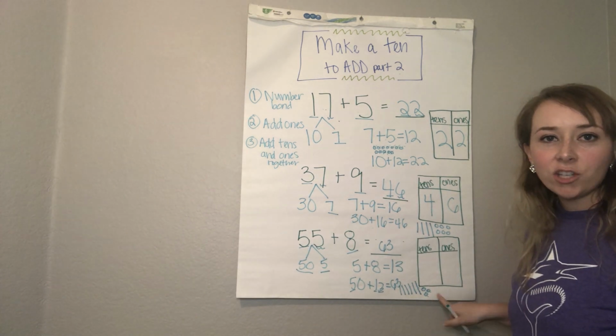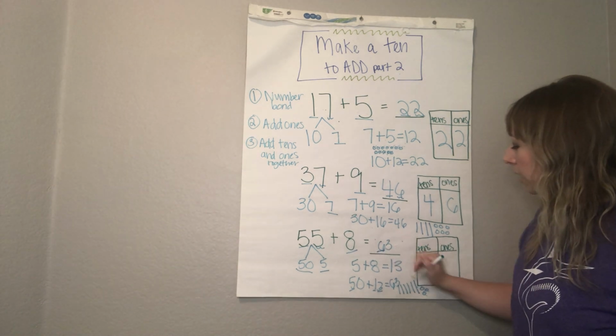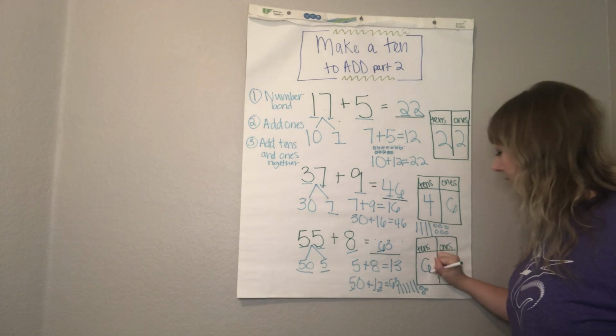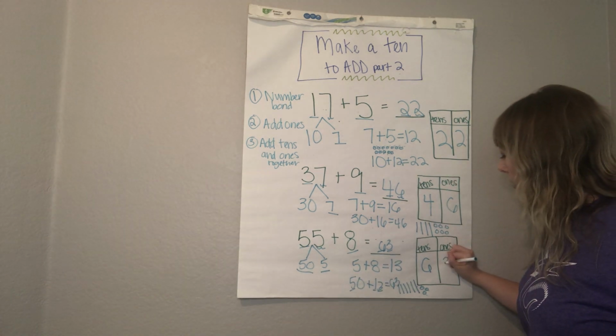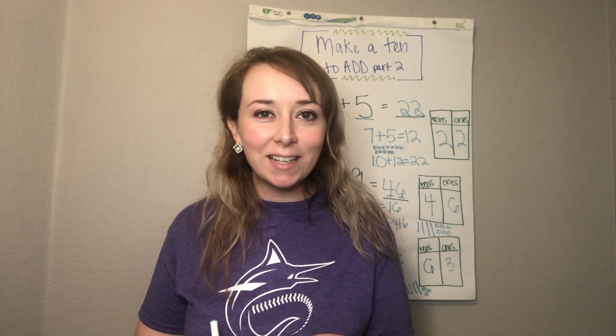Now we're not quite finished yet. We have to fill in our table here. So in the number 63, how many tens did we have? We had 6 tens. And how many ones did we have in 63? We had 3 ones.